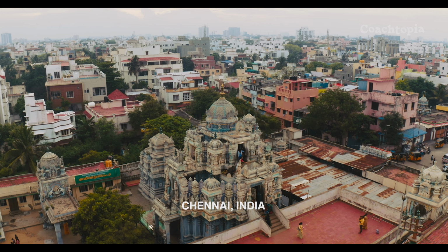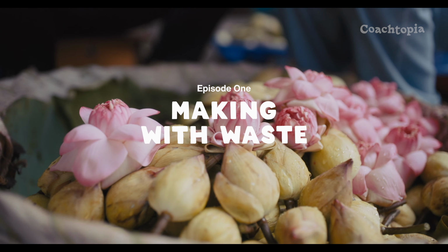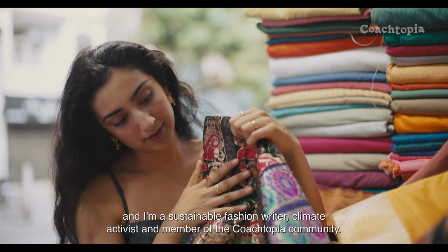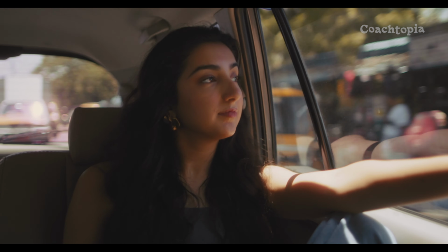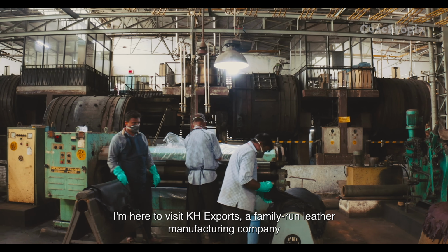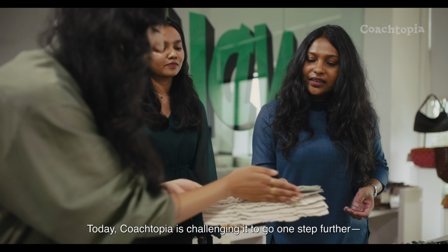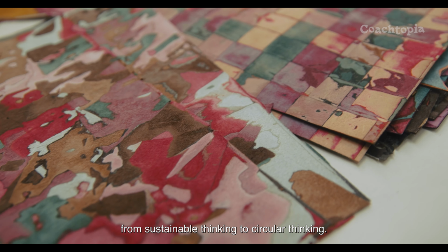The first stop, Chennai, India. My name is Aditi Meyer, and I'm a sustainable fashion writer, climate activist, and member of the Coachtopia community. I'm here to visit KH Exports, a family-run leather manufacturing company that, for decades, has been advancing sustainable practices. Today, Coachtopia is challenging it to go one step further, from sustainable thinking to circular thinking.